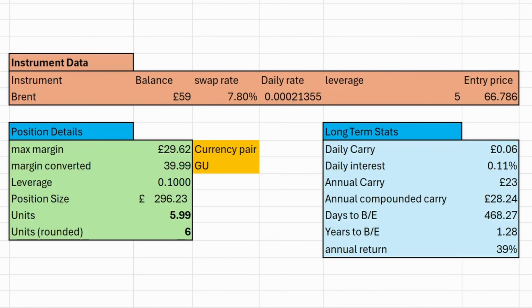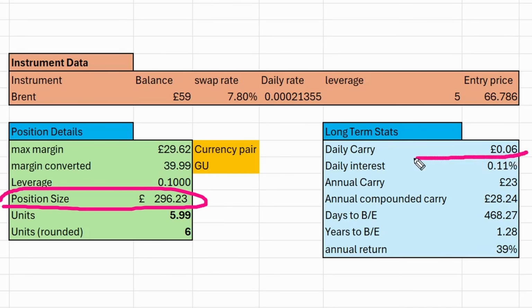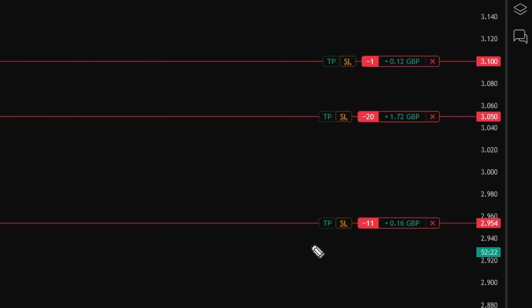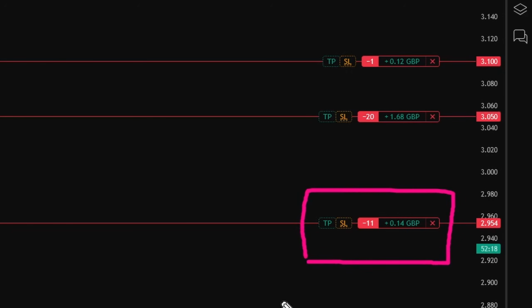At the end of the month, I rebalance my position. This is to make sure that I don't risk too much on a single position, and it also maintains some kind of consistency in my daily carry. My calculator showed that for Brent, I needed 5.99 units, and I had 6. So that one was completely fine, and there were no changes needed. Natural gas, however, had changed in price quite a bit, so I needed to have 135 units to maintain my position size. I only had 124, so I went short an extra 11 units to bring me up to 135.